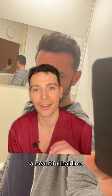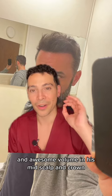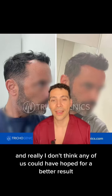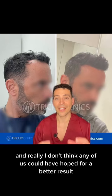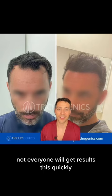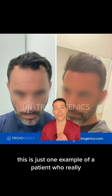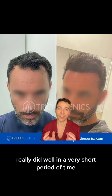A beautiful hairline, perfectly reconstructed, and awesome volume in his mid-scalp and crown. And really, I don't think any of us could have hoped for a better result in a shorter period of time. Now, obviously, not everyone will get results this quickly. This is just one example of a patient who really did well in a very short period of time.